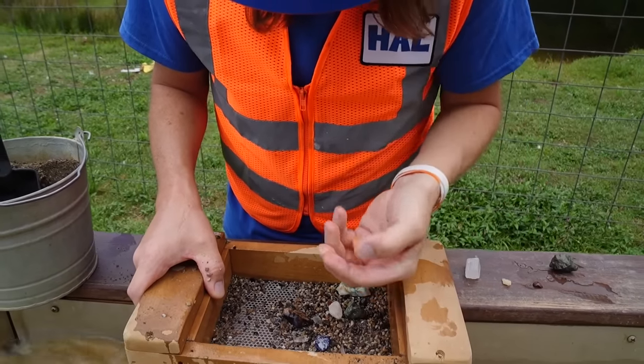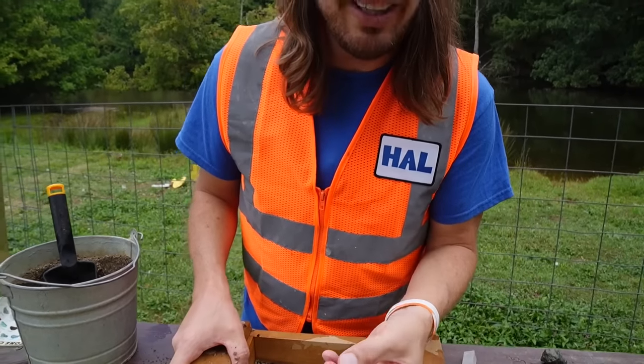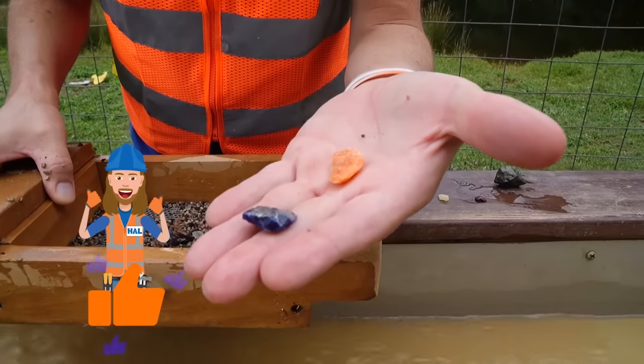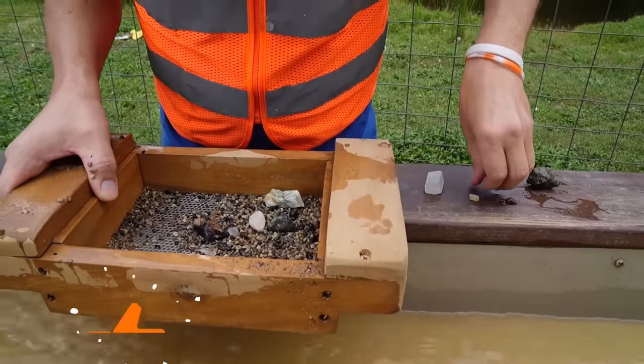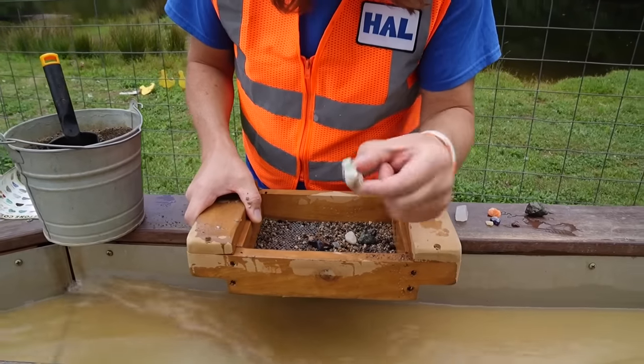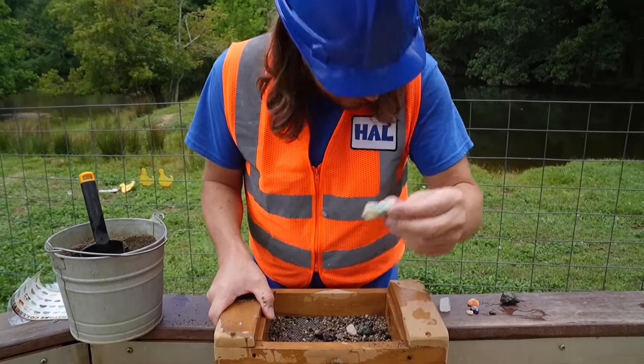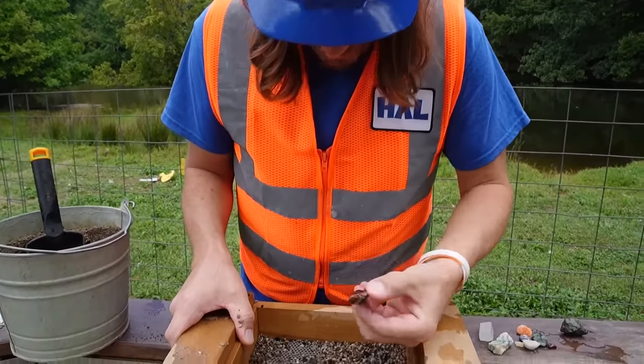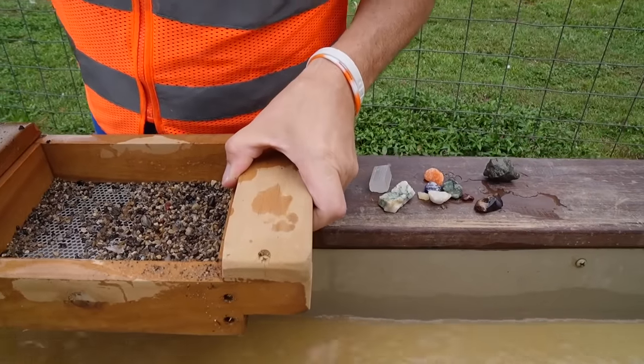Let's see, look. There's an orange one and a blue one. Check that out. Oh, two of my favorite colors. I really like those. It's kind of like a marble. That's great. Let's see, there's that. We've got some more. Wow, I think we've hit the jackpot. Let's go for some more.